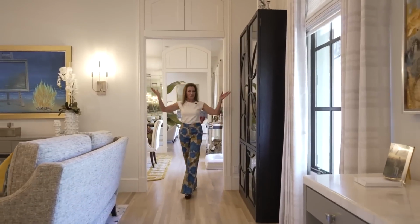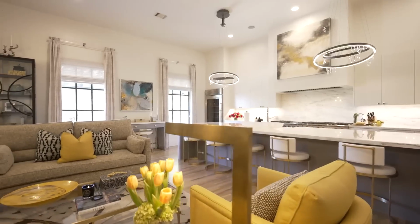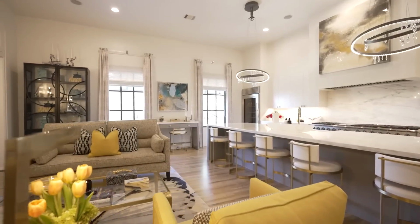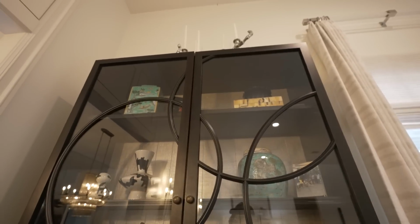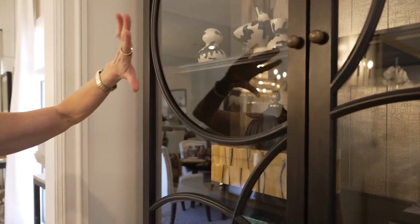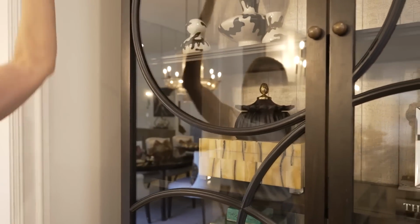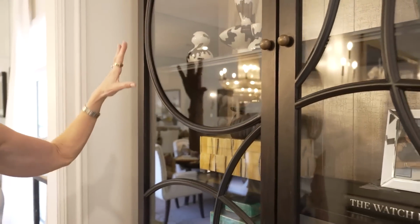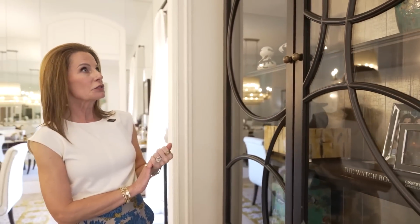So one of my very favorite rooms in the home is the kitchen and living area. So let me show you around. In the kitchen and living area, this was actually a piece that I debated on not bringing in the home, but it works perfectly because it's black, and we had the back piece, we just added a little bit of color that reflects the light, so it's not just a dark hole, and actually accent all of our collectibles in here, our memorabilia, our photos, and I love it.